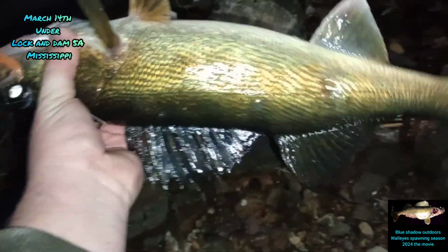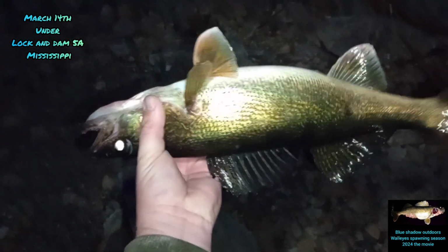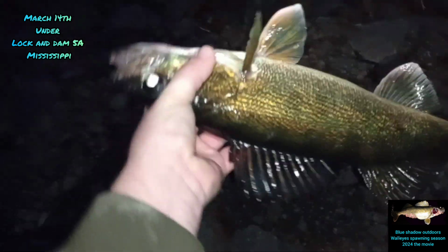Maybe a 19 right here. Looks a little bit bigger. Look at that thing. Maybe a putter-backer even. The other one I kept was a nice eater. This one's a perfect eater, 19. You get to that 20 inch, you gotta start putting them back. They're too big. Well, that's how I am anyway.